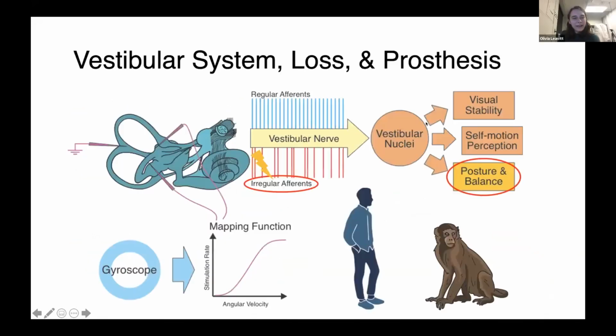The irregular afferent stimulation, I believe, is due to the hardware. I'm not entirely sure. And it also has to do with the just higher excitability of irregular afferents in contrast to regular afferents. Because regular afferents are more involved in velocity storage and visual stabilization, I think it would be helpful to also figure out a way to stimulate regular afferents at some point. But right now, the way that the vestibular prosthesis works, it's unlikely that we'd be able to do that.